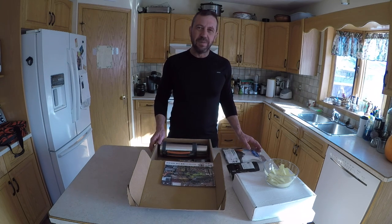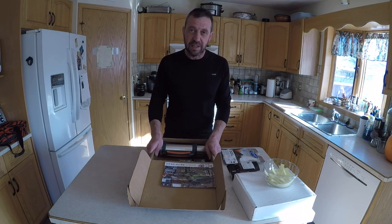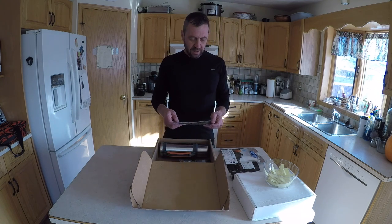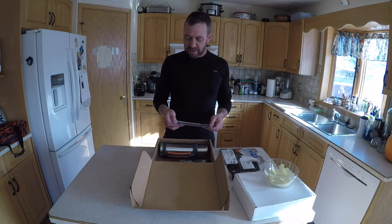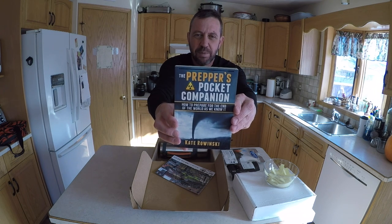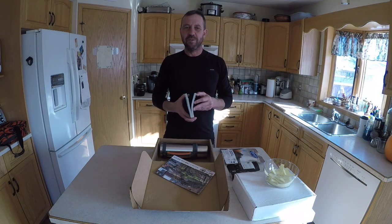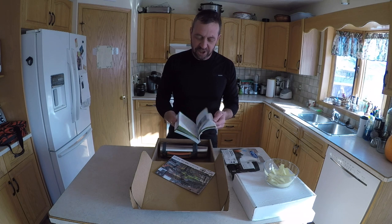It's just to introduce people to Backpacker's Pantry, if you haven't already been introduced to them, and their stuff is good. I use it every time I go out into the backcountry here in the Rockies. And then the last item in the basic box, valued at $12.56, is the Prepper's Pocket Companion, this little book. So, will you be prepared when disaster strikes? Read this little book and you'll have some ideas about what to do before, during, and after some emergency situations.